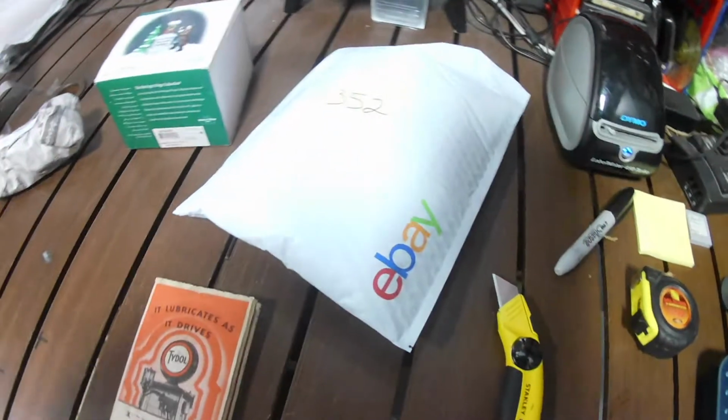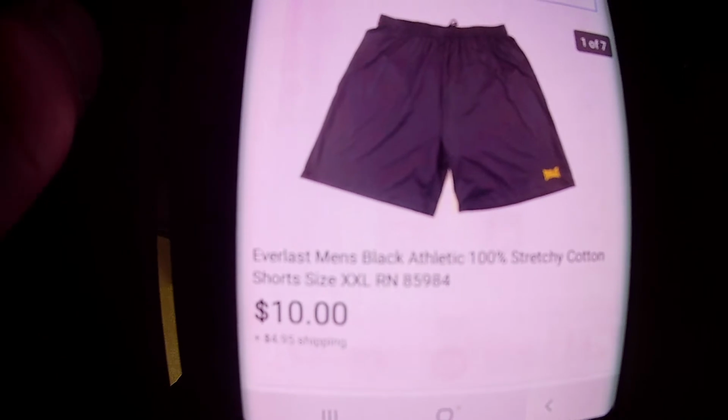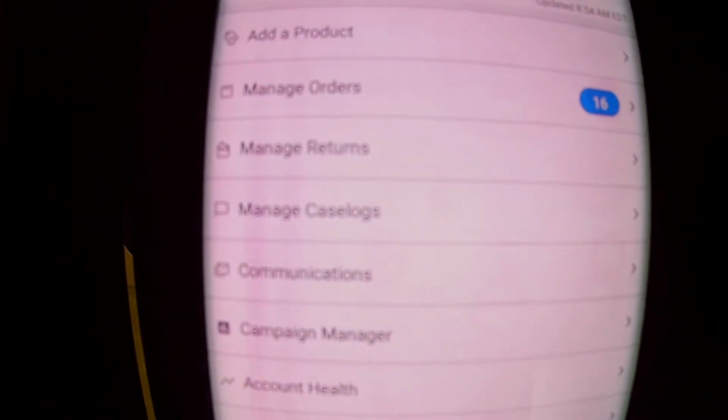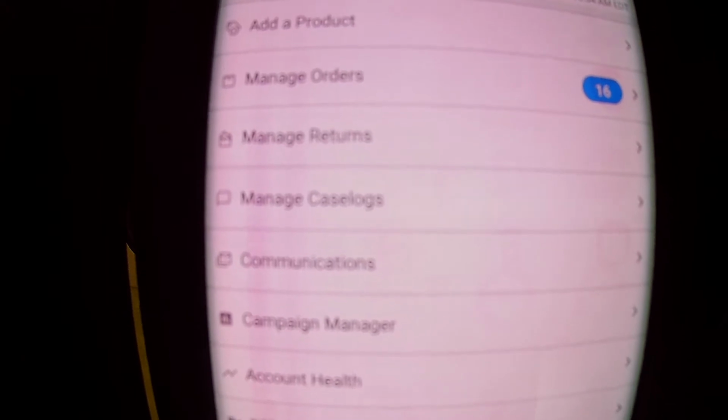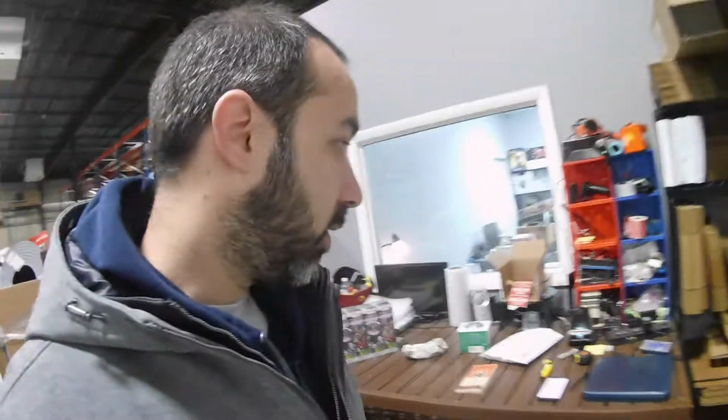And we sold pants, Under Armour Everlast pants. It's in the bag here for $10 and $5 shipping. And also we got 16 items going on Amazon Merchant Fulfilled. So I'm gonna pull the Amazon Merchant Fulfilled items also and pack everything now.